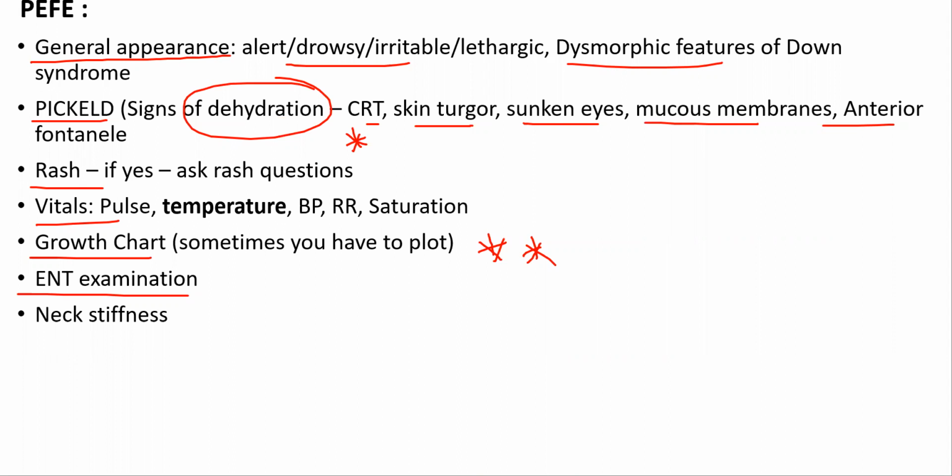Any child who has fever and vomiting, never forget to ask about neck stiffness. Less than 18 months of age, neck stiffness usually doesn't give you any information. After 18 months, neck stiffness should be asked.